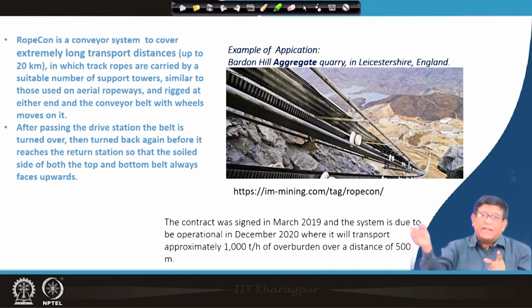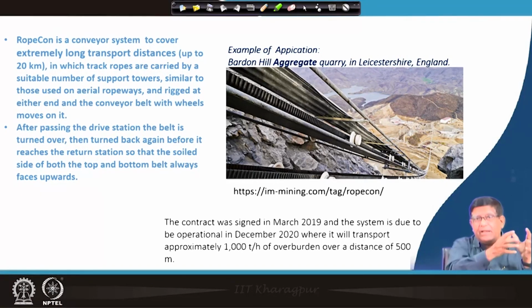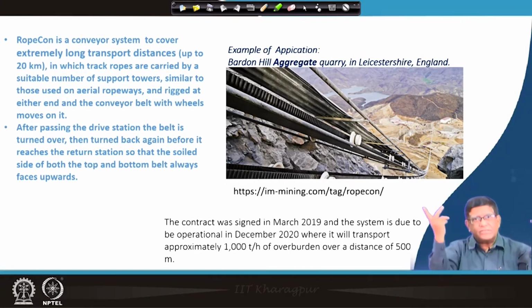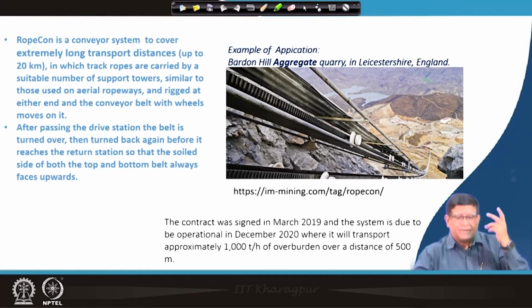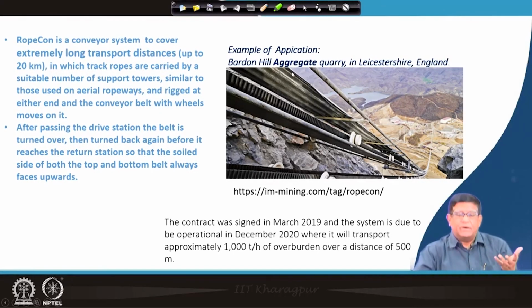So, that means the rice is transported to the mill and the silo, and from the mill the husk and other waste materials are taken out and put into the agricultural field. Such systems can be used. The techno-economic feasibility of such systems will have to be studied and developed by you. But here in this figure you can see it is for aggregate mining, which is in Leicester, England. They have developed this.